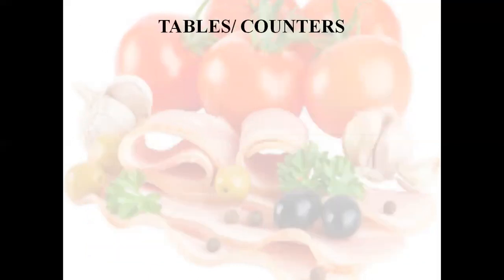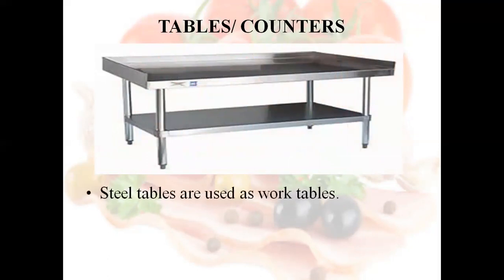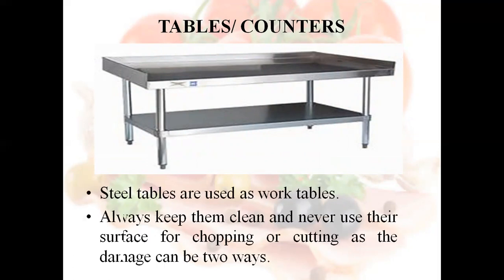Tables or counters, an important equipment necessary for working, have to be kept clean as major cross-contamination can take place. Also, never use tables for chopping purposes. It can damage the table surface as well as spoil your knife.